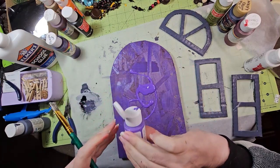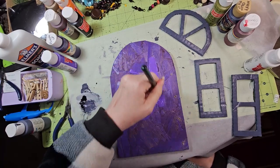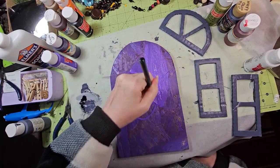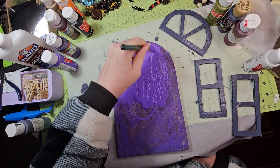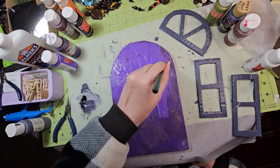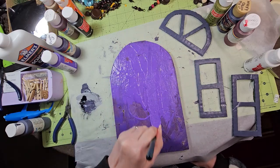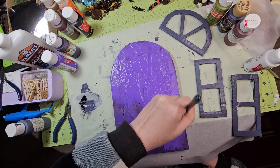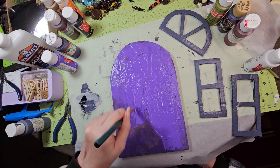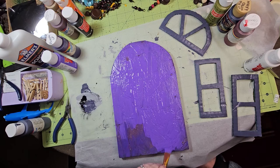Now, I did a base coat with my spray paint of the purple, but that is basically just a base so that when I do this color with the acrylics, it doesn't just soak it all up. So it should be one good gloppy coverage and it should cover it all. And you can tell that I also pre-drilled where the doorknob and the hinges are going to go.